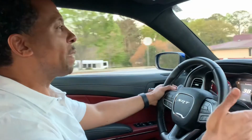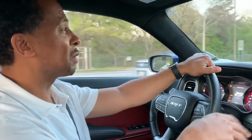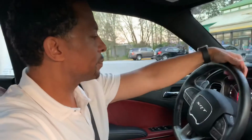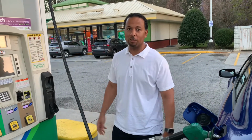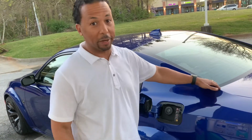If you decide to buy a 797 horsepower sports car, well, sports sedan, get used to doing this a lot. But lucky for me and you, it doesn't require premium gas. One of the benefits to buying a domestic supercar versus some of its Italian and German rivals on the road, no gas cap, so no more leaving your gas cap on the car and then shooting down the road. Just open it up and you're off.